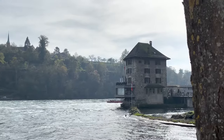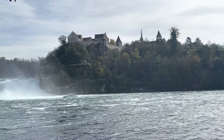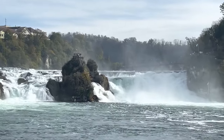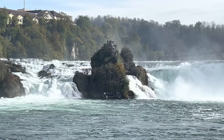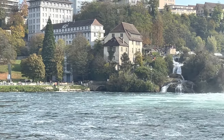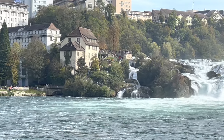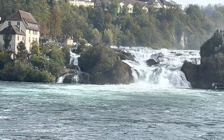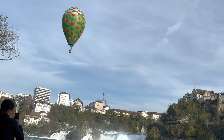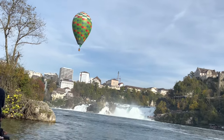So this is the other side of the Rhine Falls. And see how it looks from here. So you have to take a boat to go near the falls. So we were on that side, we were up. Now we are on the other side. So if you have more money and don't want to go with the boat and get wet near the falls, you can take the air balloon. I don't know how much it costs, but I'm sure it costs a lot more than the boat trip.